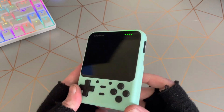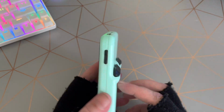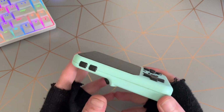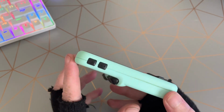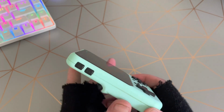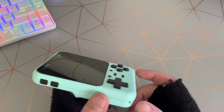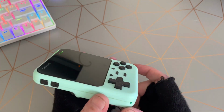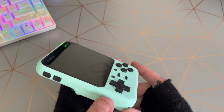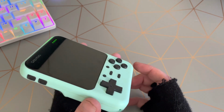Number 4. So this is the GKD. Now there are 2 new systems that are coming available for this. The GKD Plus, which I think is called the Mini Plus maybe, and then there's another one that also has 2 analog sticks on it, and it also has one that clips on. So we'll have one which is a solid unit with 2 analog sticks, and another unit simply like this, but then it will have an attachment to go on the bottom.